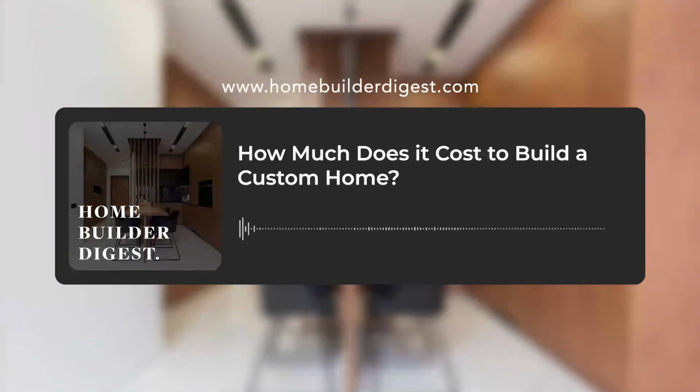These elements can use a lot of the client's budget before we even break ground. Additionally, clients don't often understand how design and finish choices greatly affect construction costs. The quality of your land also plays a significant role in budgeting for construction costs.